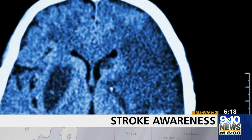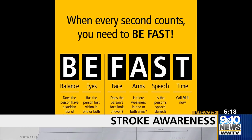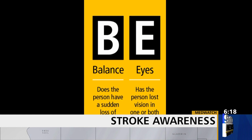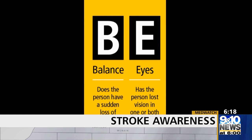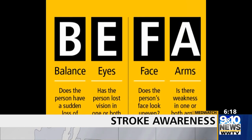What signs and symptoms should a patient or a family member look out for? The signs and symptoms of a stroke are best noticed on the BE-FAST exam. BE-FAST stands for B, which is balance, if a patient's experiencing dizziness or having issues walking. The E is for eyes, and vision issues in one or both eyes can also be a sign of a stroke. The F stands for face. So if you notice a family member's face drooping, or if they notice their own, this is another sign of a stroke. A stands for arm weakness, leg weakness.